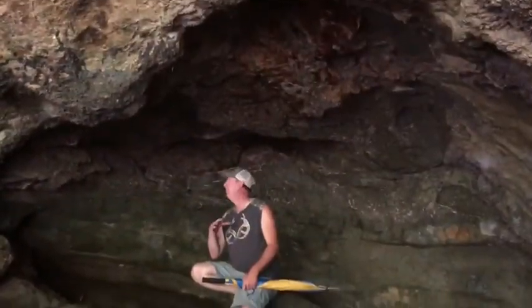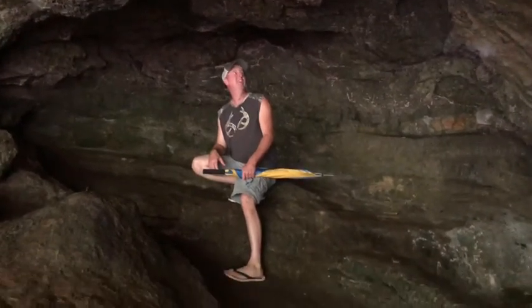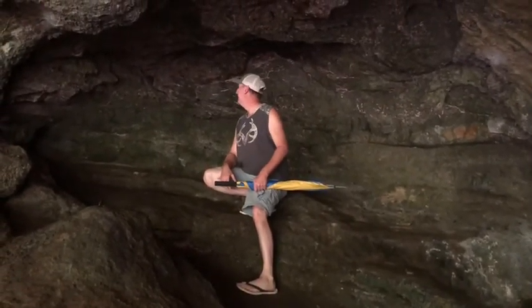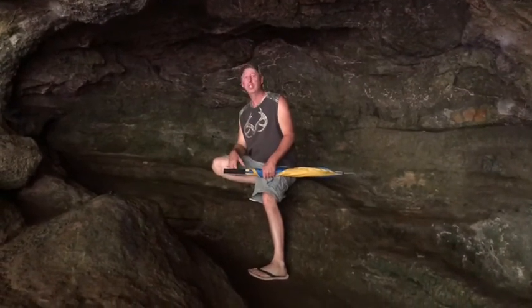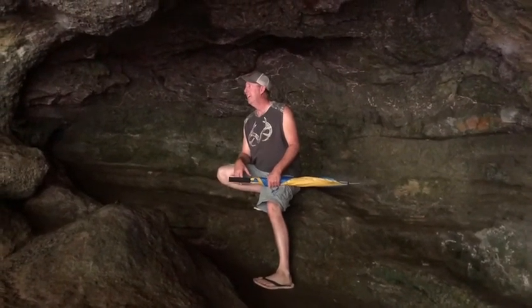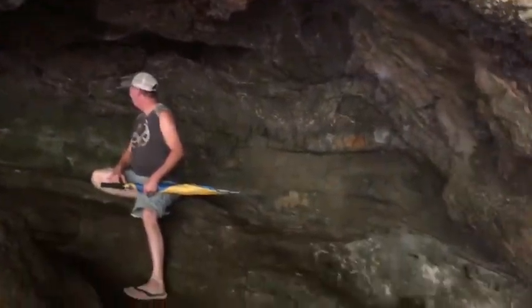I'm up in the very back of the cave, as far as it goes. Yeah, this is pretty cool. Temperature wise it's a lot cooler in here. Pretty awesome.